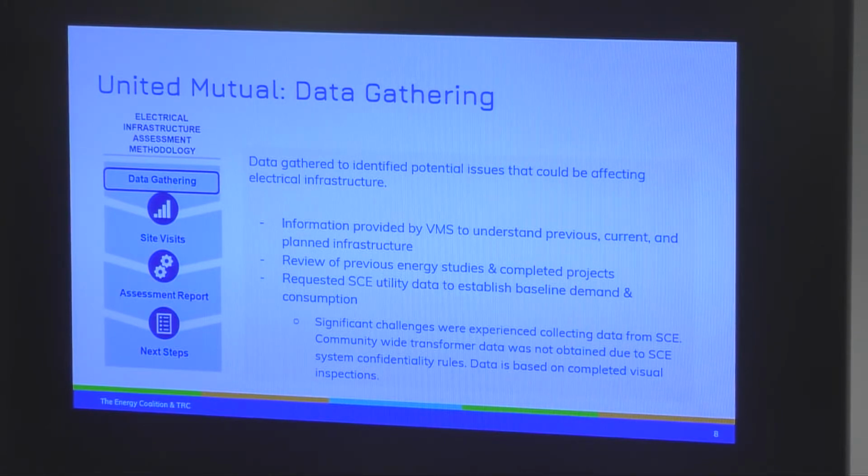The transformer information that we were requesting from SCE was important because the transformers serving the sites we visited also had unconfirmed loads attached to them from residential areas around the sites. And so without this information, we were unable to confirm transformer capacity issues community-wide. And it was decided through coordination with VMS that we would continue moving forward without this information in light of the fact that SCE did indicate that they would analyze sites identified for additional load to confirm the associated transformers could take on any additional load, for example, such as electric vehicles.